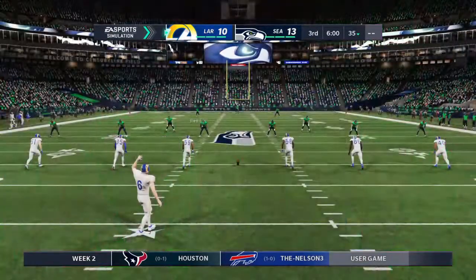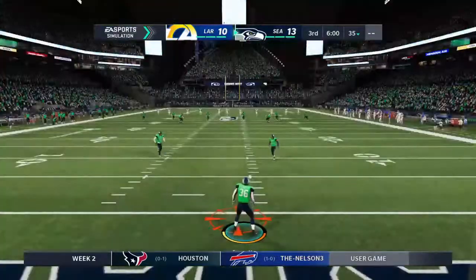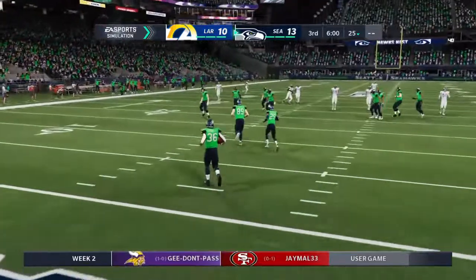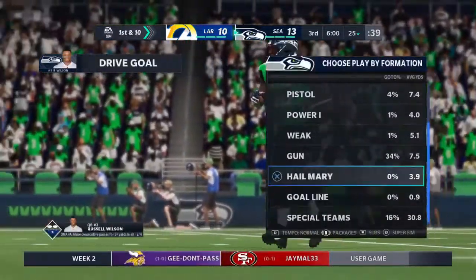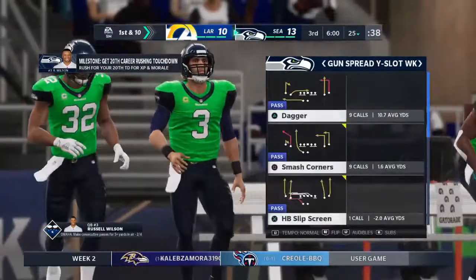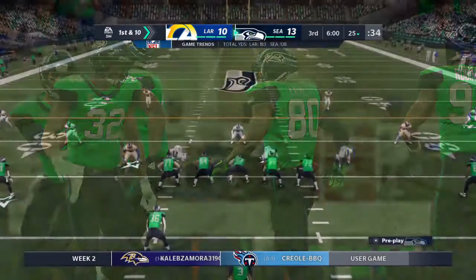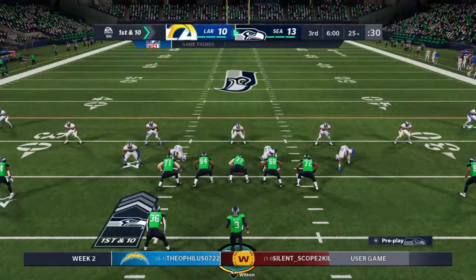13, Rams 10. The Seahawks with the advantage, and they get the football first as the second half is underway. And no return on this one as the fair catch is signaled for and taken. So here are the Seahawks ready to take over on offense. They've got the lead right now. You remember last week they defeated the Carolina Panthers here. Good momentum.